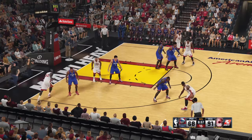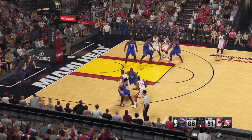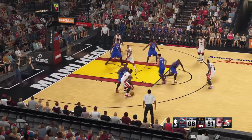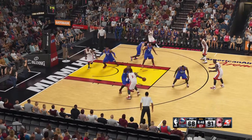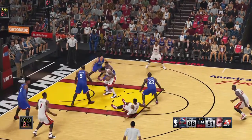Wade outside. To the wing on the left. Wade, a screen on Carter Williams. Wade with it. He's against Moultrie. The offensive rebound.